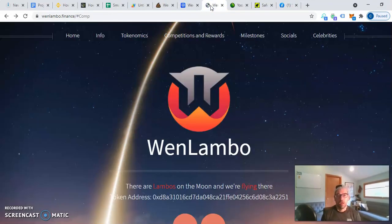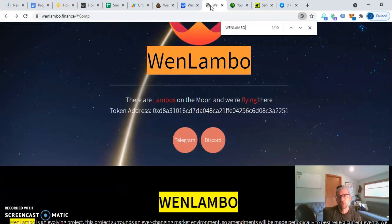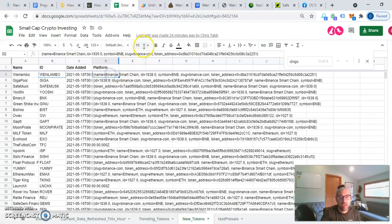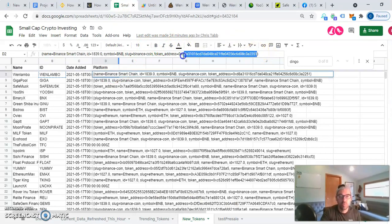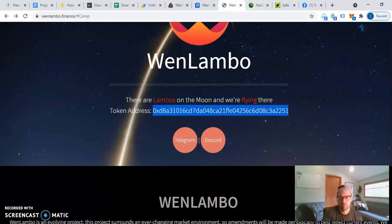But on first look, right, WenLambo.finance, you can see right at the top they do tokenomics. I'll talk about that a little bit as we go through. If you do like a control Z, and I had actually happened to have the token address in there, that would look cool. WenLambo, right? And that's just a physical, kind of ocular pat down, as Mac would say from Always Sunny. Looking for the token address here, it matches up fine. That's a great sign as well.